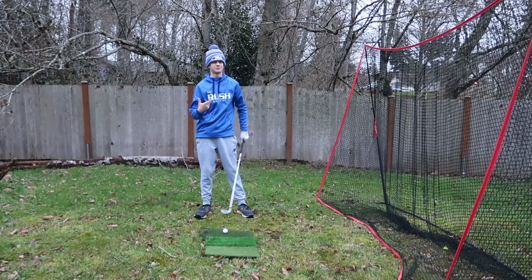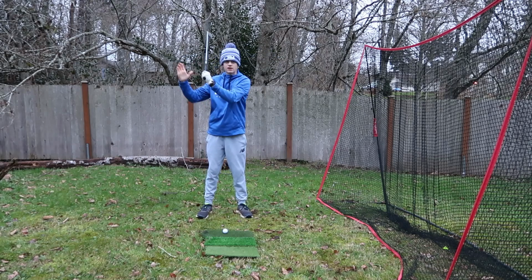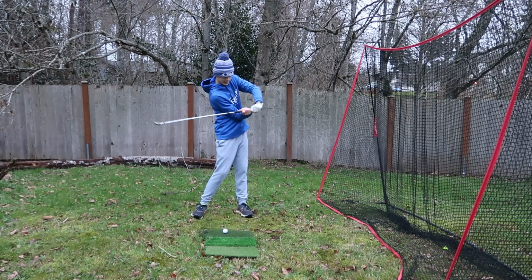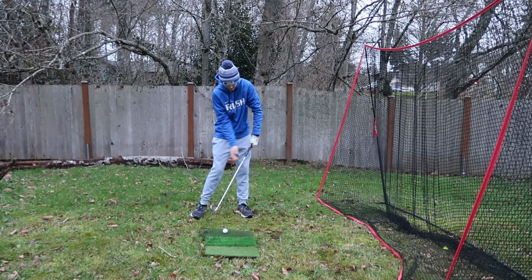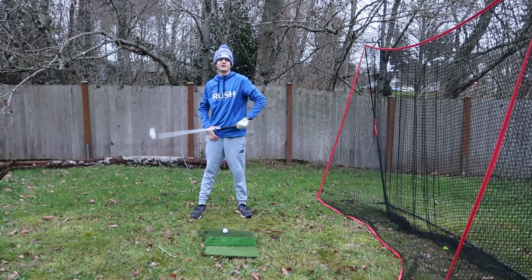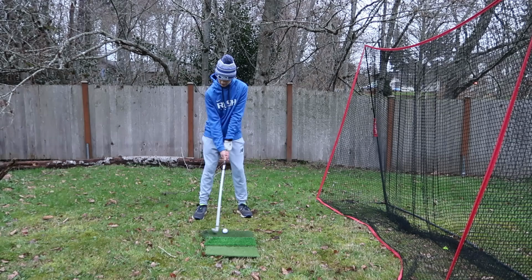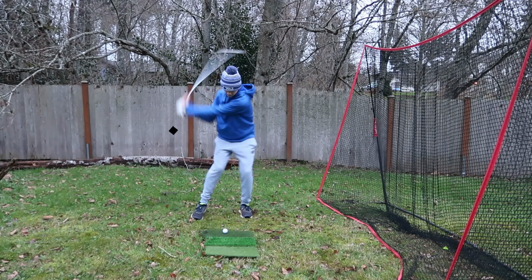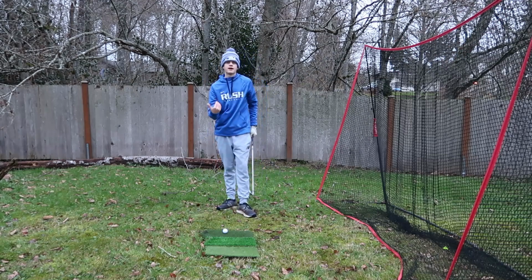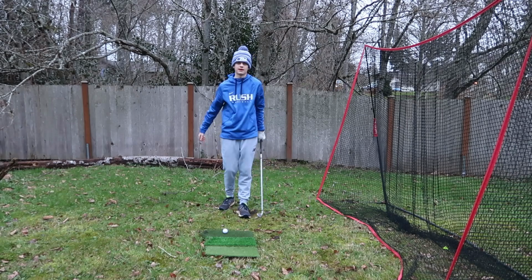Another thing that's really similar to the baseball swing is making sure that your right arm is tucked, or your left arm if you're a lefty. Make sure your right arm is tucked so you can get down on the ball. This is the impact position that lots of pros have. Well, actually all the pros have this, but you want to make sure that your right arm is staying down while your left arm is getting extended, just like the baseball swing. When you're right here, obviously you want your bottom hand to be bent and not completely straight out.